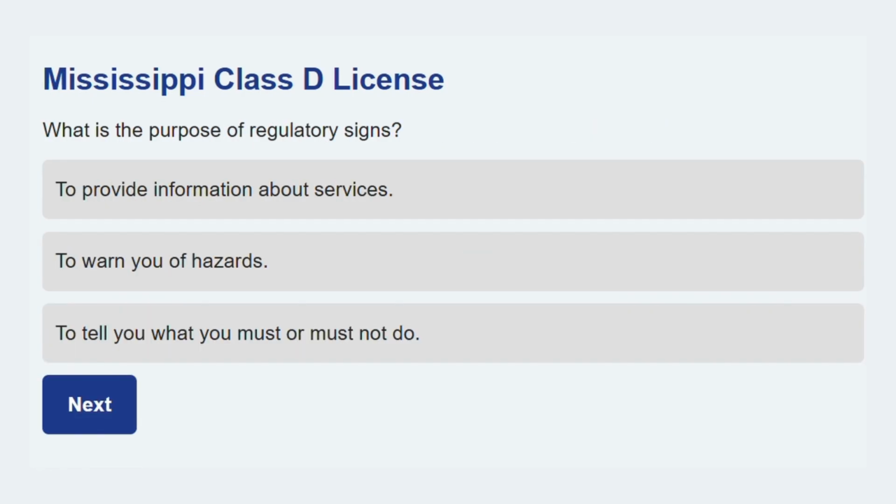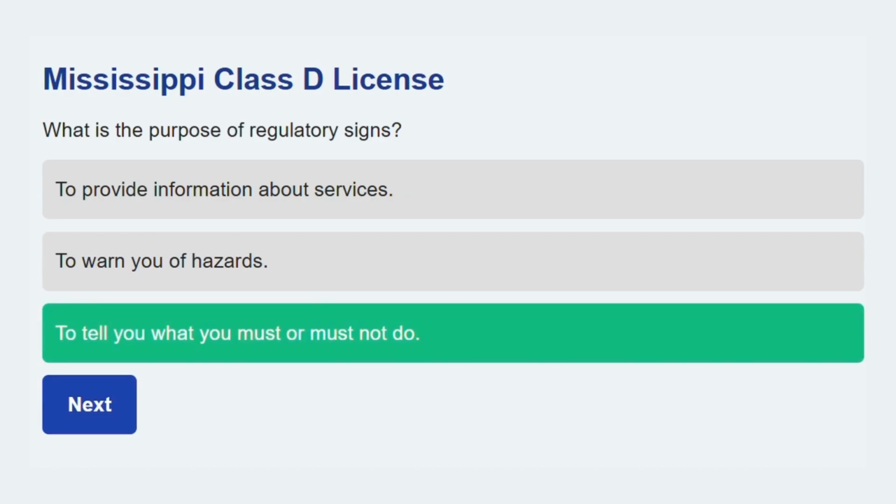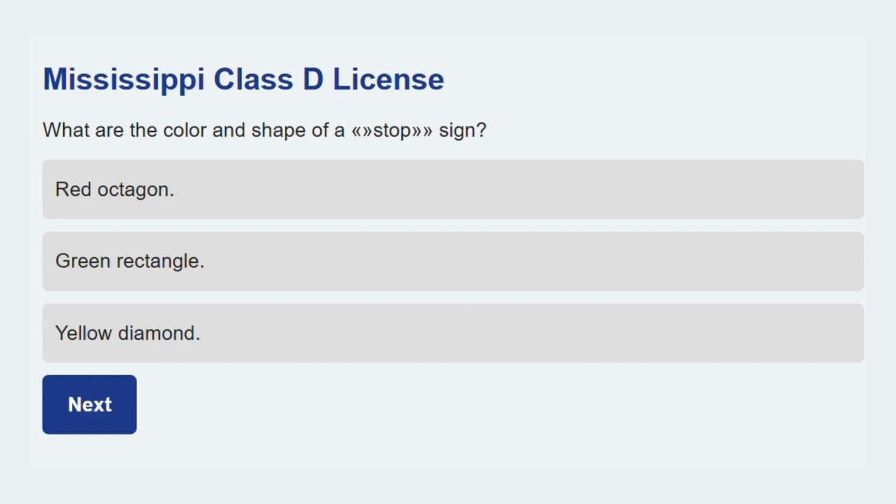Okay, what's next? What is the proper procedure if your vehicle starts to skid due to overbraking? Release the brake, turn the steering wheel in the direction of the skid, and reapply brakes gently if necessary. Steer into the skid to regain control.